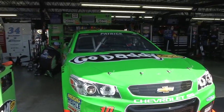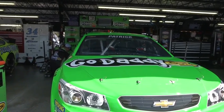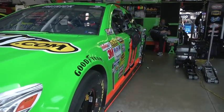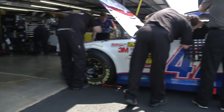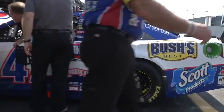Moving over to Danica Patrick here, the number 10 GoDaddy Chevrolet. She still has the rookie stripe on her car, of course. She is a rookie this year, but she was in this race last year. Definite learning experience like it is for anybody coming to Darlington for the first time. So hopefully she can use some of that experience and make her way around here and get a good finish for her team and those Rookie of the Year points.